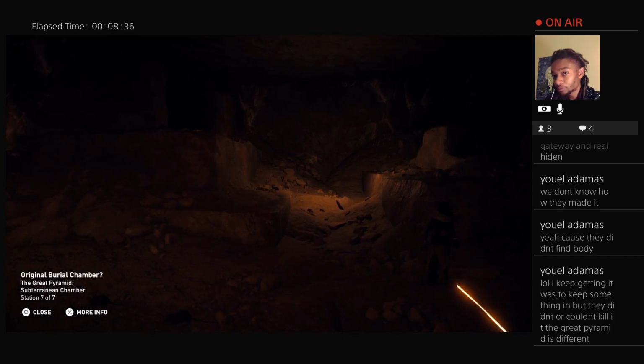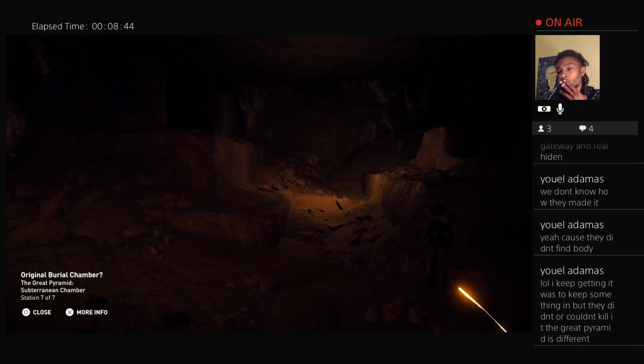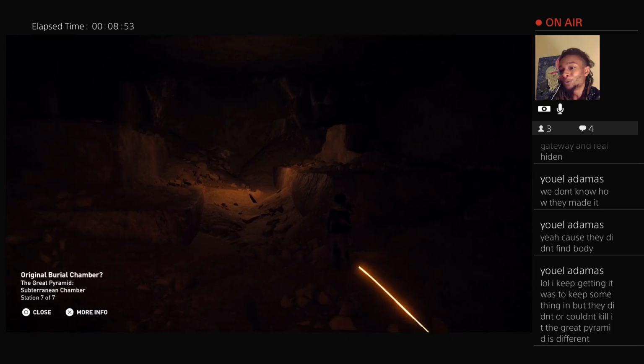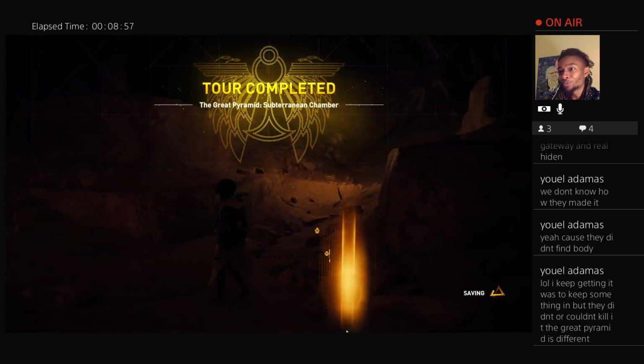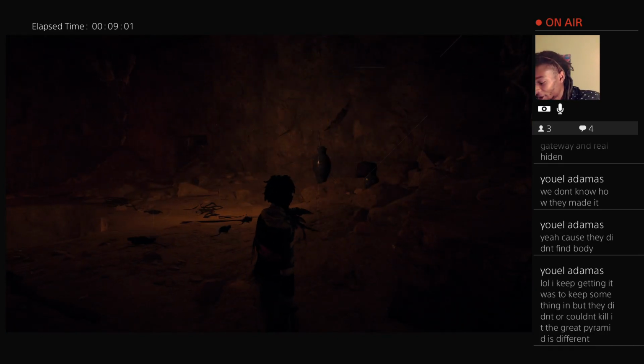The original purpose remains a mystery. One popular theory is that it was originally meant to be Khufu's burial chamber, but the pharaoh changed his mind, preferring to be buried higher up in the pyramid, which would explain the chamber's unfinished state. Nah, no, I don't believe that part. I don't believe that Khufu was then moved to another pyramid or somewhere else. This was never supposed to be it. But that's what they said.